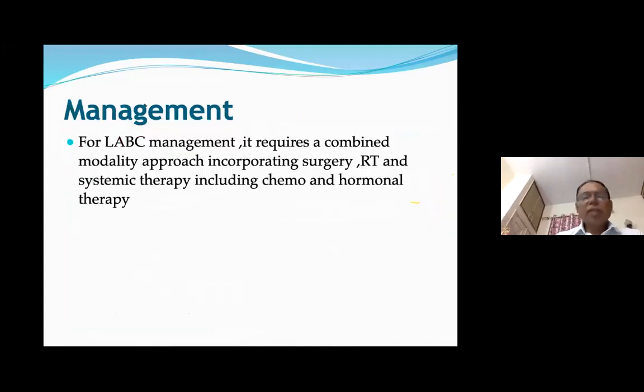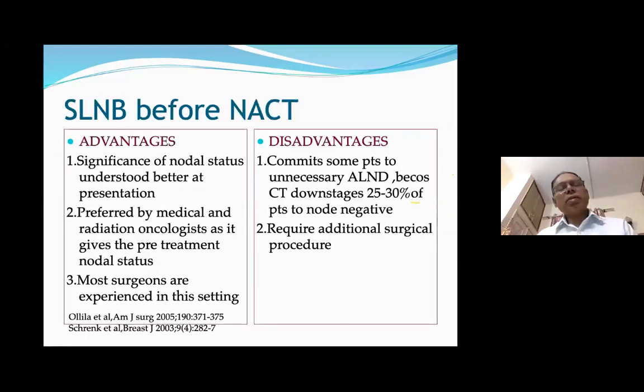Okay. And then there are discussions, in the exam they may ask you, if you choose to carry out sentinel node biopsy, whether you will do it before commencing chemotherapy or after commencing. Okay, so sentinel node biopsy before or after NACT. There are pros and cons of each and proponents of each.